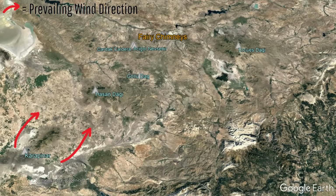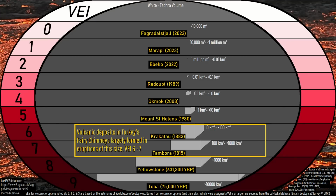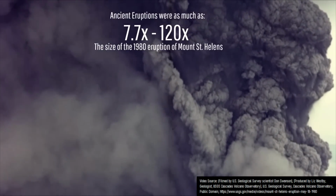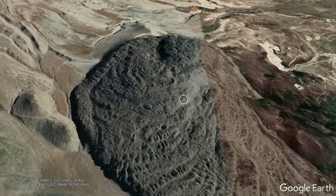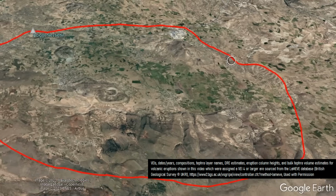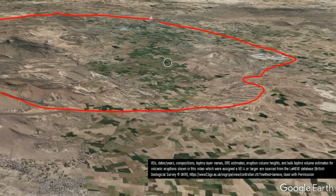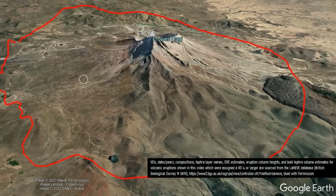Something similar was true in Turkey, as prevailing winds blew in ash from numerous volcanic centers which produced at least 15 eruptions rating the volcanic explosivity index as a 6 or a 7, registering in as 7.7 to 120 times larger and more explosive than the 1980 eruption of Mount St. Helens. While only a fraction of the relevant volcanic centers are still active or potentially active today, several remnants of these powerful volcanic eruptions still exist via vast calderas, such as the 160,000-year-old and 15-kilometer-wide caldera at the Acıgöl Nevşehir volcano, or the 2.52 million-year-old and 18-kilometer-wide caldera at the Erciyes Dağ volcano.